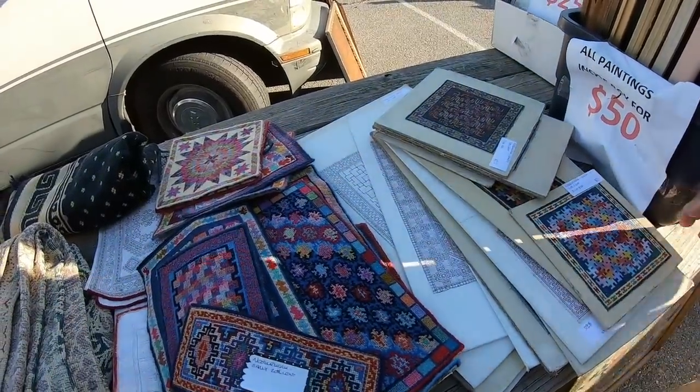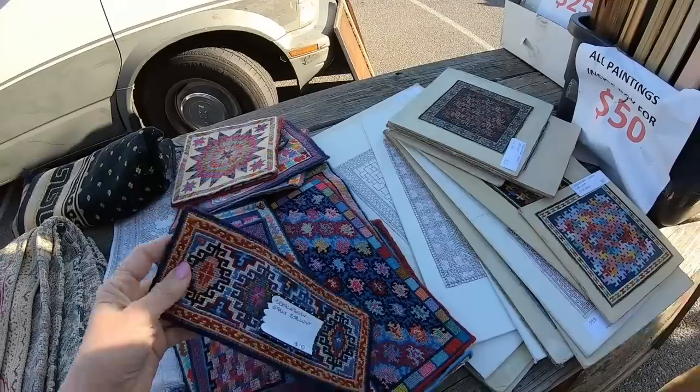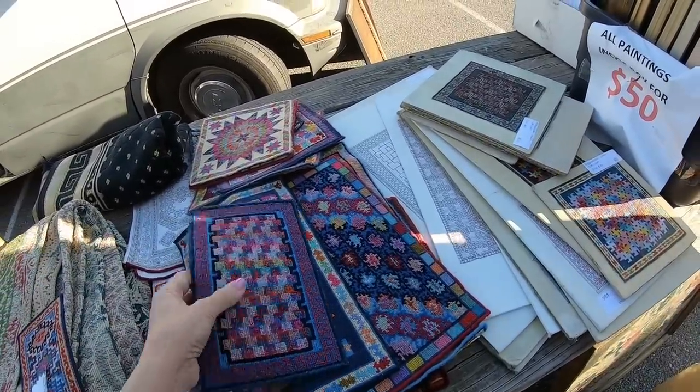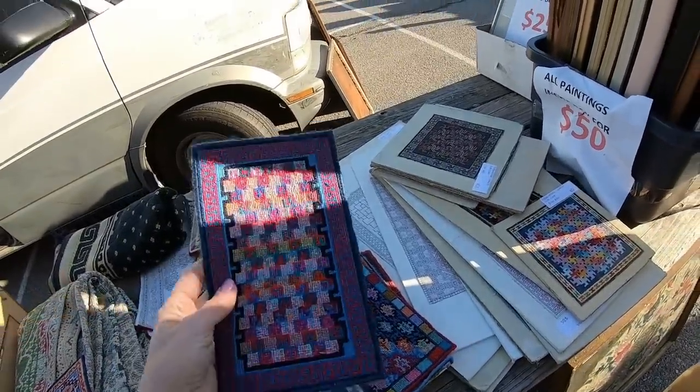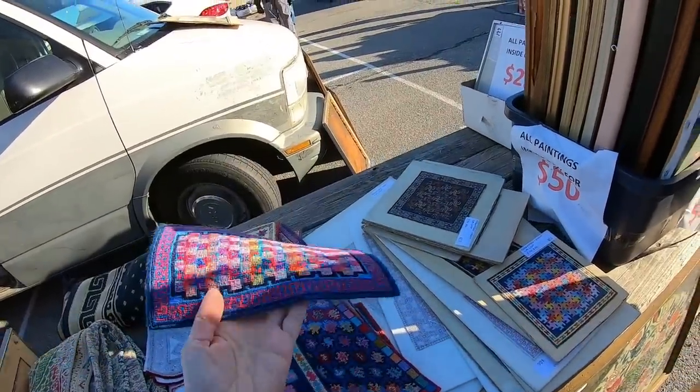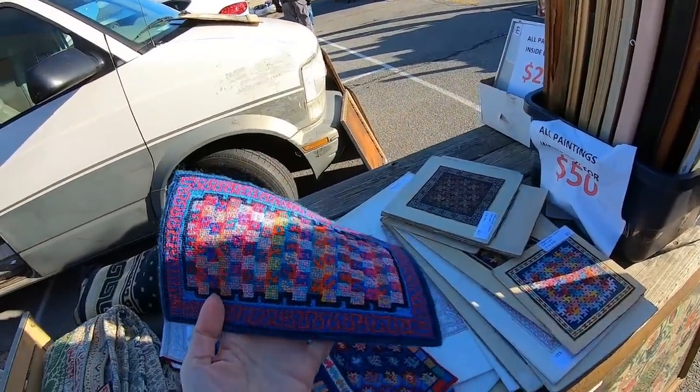Okay. I had a whole bunch. Really? Yes. And what do people do with them? Some people use it for doll furniture. Oh, how interesting. And that would make a gorgeous dollhouse rug. Yeah. Wow.